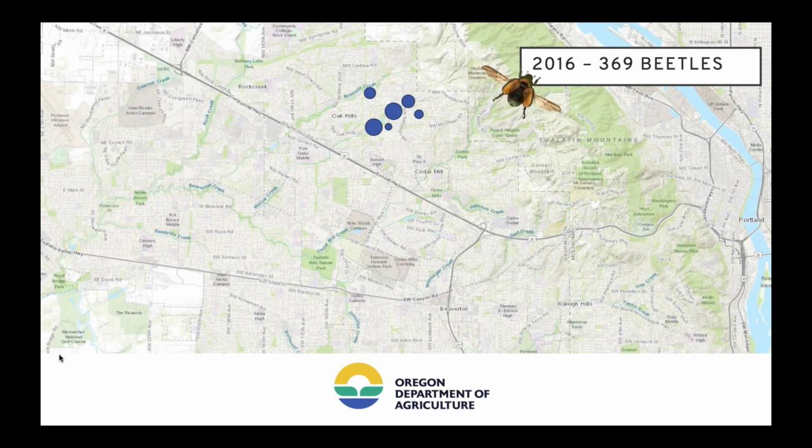Okay, so now just a brief, well, not too brief, overview of the current infestation found in Oregon that we're currently battling. 2016 was a big year for ODA. We found 369 beetles in the Cedar Mill, Bethany area. At that time, this was the most number of Japanese beetles caught in any field season. So it was a huge amount of beetles. This population might have been there already for a year or two before we caught our first catch in 2016. So immediately the department initiated their eradication plan to combat this population.